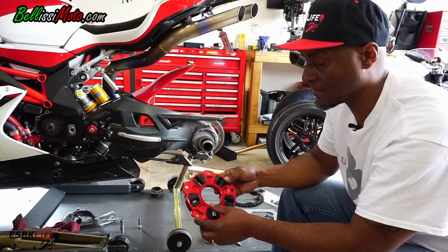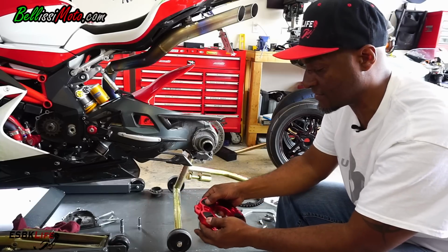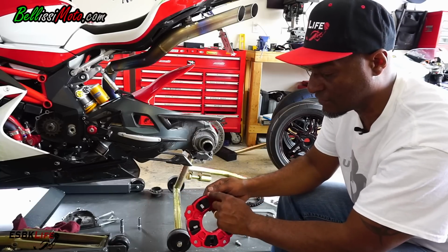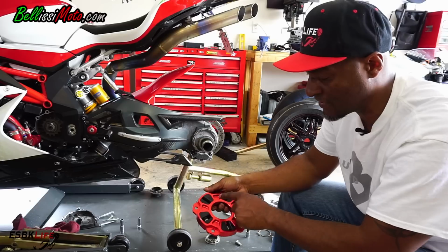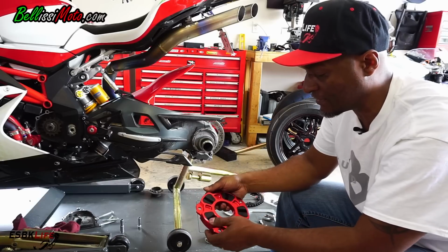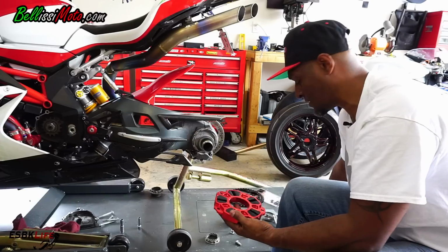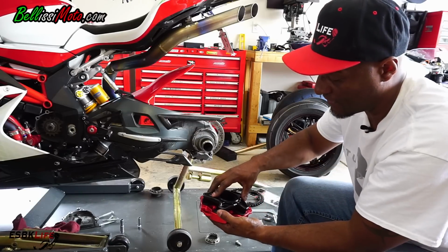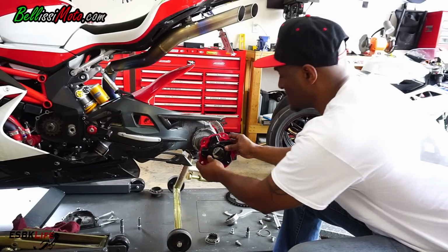Okay, guys, so here's the carrier. I got the cush drive bushings all reinstalled. And when you install these, there's a little groove inside the carrier that these pop into. Make sure you put them in the grooves. I also went ahead and added a little bit of WD-40 to the rubbers here so that our AAM factory hub can slide right in nice and easy, like so. Now we just need to slide this on.